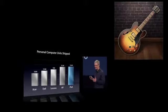iMovie now features trailer creation as well as a lot of other little enhancements, better organization of your iMovie projects, and GarageBand got integrated into iMovie. But the bigger deal is with GarageBand, I think.